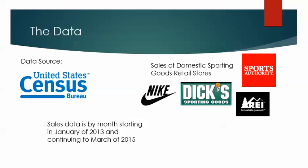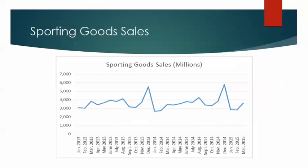The data used in the time series analysis was retrieved from census.gov. The historical data set contains the total sales of all domestic sporting goods stores. The data collected is shown in millions and begins in January of 2013 and then continues to March of 2015. This shows the results of the time series analysis are historically accurate as well as up to date. Using this data, we hope to predict the future total sales of the sporting goods industry.